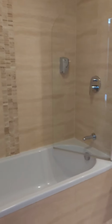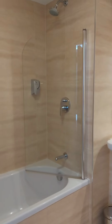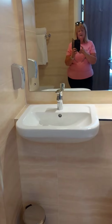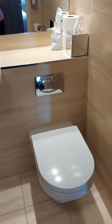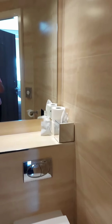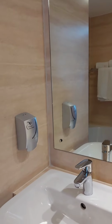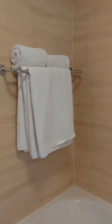And then this is the bathroom. There we go, bath and a shower combined. Not too bad at all. And then 1 sink, and then you've got your toilet. And basically that's the room. There we go. Plenty of towels for the morning.